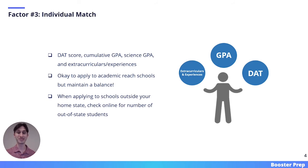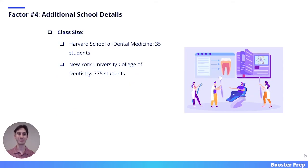Also, when applying to dental schools outside your home state, look online for the number of out-of-state students that they accept. You might end up finding that a specific out-of-state state school only takes one out-of-state student, in which case it might not be worth applying to. On this slide, I have included some final additional school details that you should consider when compiling your list.